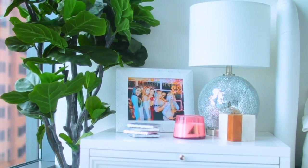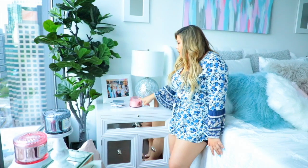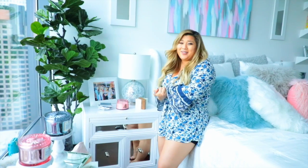For my nightstands, I have matching nightstands. I'm a huge fan of matching ones for some reason. These are from Z Gallery, again with the white and the silver mix. I love it so much. Up here, I have my lamps from Home Goods, little knickknacks from Target and Urban Outfitters. And then I have a frame from Home Goods and I put in a photo from my 22nd birthday party because it was just a really fun night.